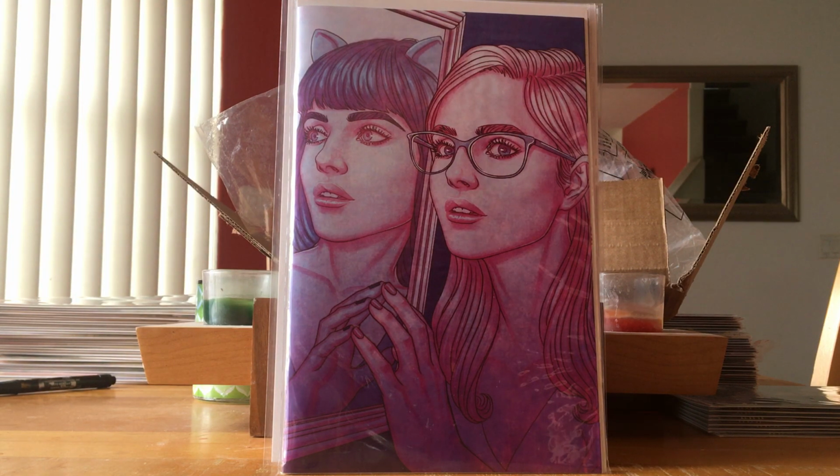I've been on a nice Jenny Frison kick lately, and I picked this up a couple weeks ago, but I can't remember if I showed it, so I'm going to show it again if I have. This is the Frison variant to An Unkindness of Ravens number 1.